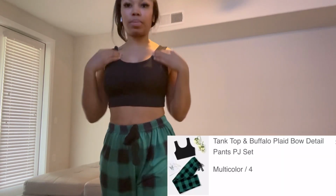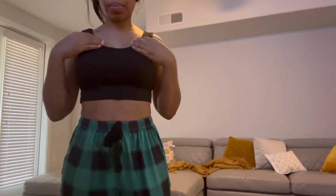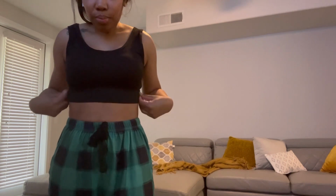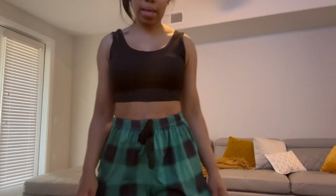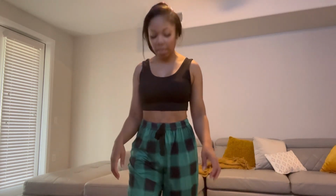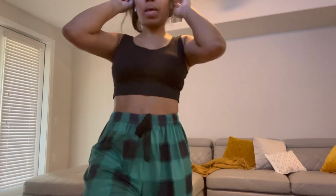Okay, so this next piece is a pajama set as well. Two-piece black crop top. It is a small. It's a little loose fitted for me. I would have liked this in an extra small, but they didn't have an extra small. But yeah, the top is a little loose for me. And then we have the long pajama pants. Can't really show you guys the length, but it's like wide leg pajama pants, plaid, green and black.